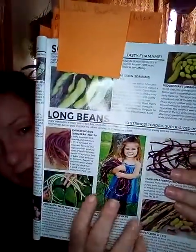And I want to get noodle beans. I think those are the coolest looking things. I've seen them on some of the videos, and I'm like, oh my god, I have to grow those. Just how cool they look. And we love beans. I always make big pots of beans and potatoes, and I never seem to make enough. Never. We eat a lot of vegetarian meals, and that's one of our favorites.